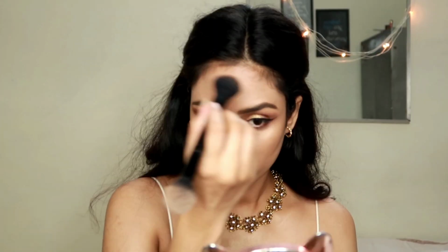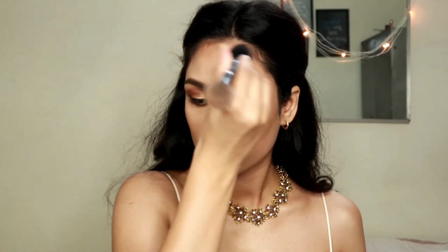So I'm just lightly gonna bronze up my face and I'm gonna apply that on my forehead as well, and I'm gonna contour my nose as well using the same shade. I really like this shade to contour also my nose, and just a little bit of this I'm gonna apply on my jawline.